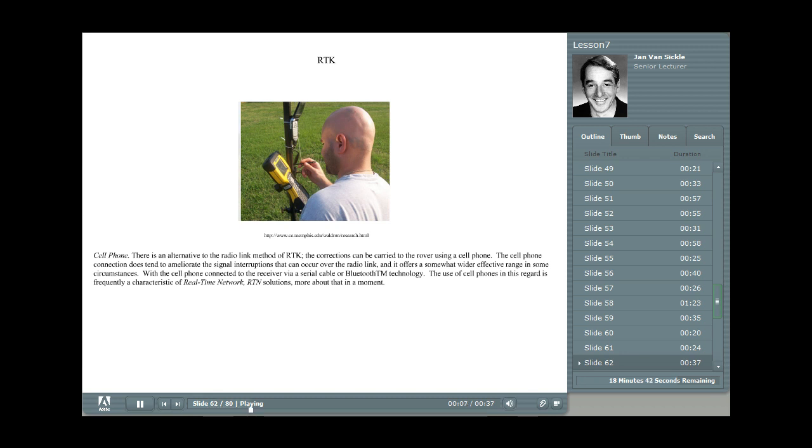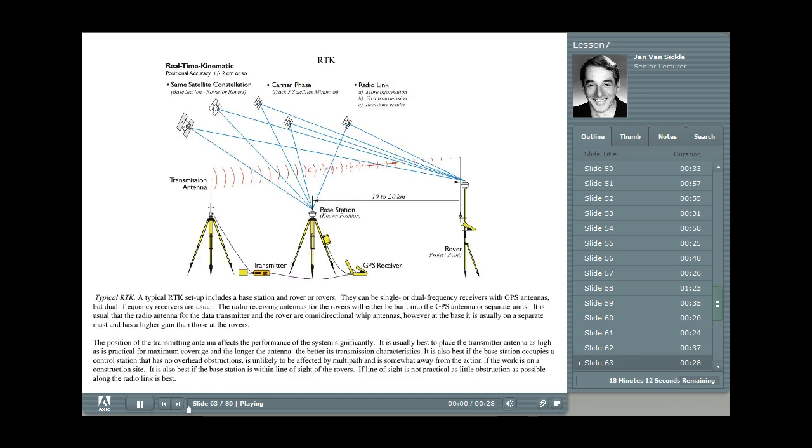This is, of course, one reason why cell phones are being used more and more as an alternative radio link method in RTK. It does tend to ameliorate the signal interruptions that can occur over the radio link, and it has a somewhat wider effective range. Of course, as you well know, there are places where cell phones don't function well, and there are places where they do. Generally in developed areas, cell phones more and more are being used as the modem for RTK work.